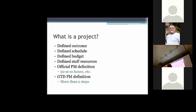So to start off by defining a project, a project has a defined set of circumstances. It's not something that you do every day, forever and ever. Checking out books is not a project. Doing your collection policies is a project.